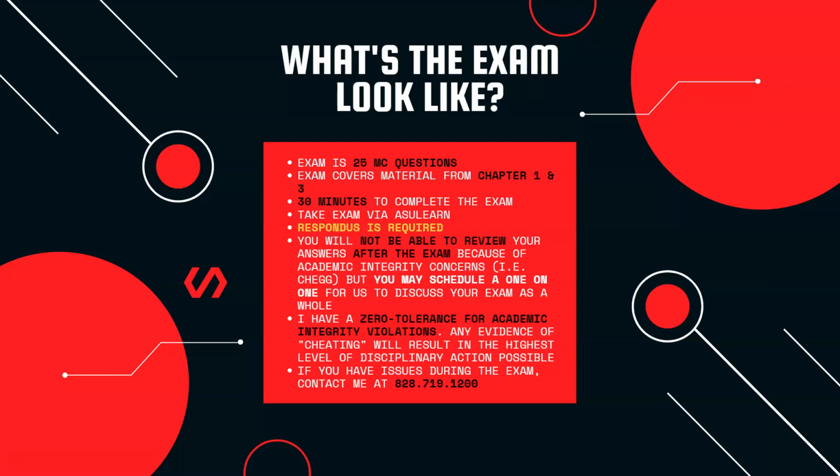You'll be sent an email in advance, which will give you the password and all of the additional instructions that you need to take the exam. On the practice exam, you will see a series of instructions laid out, and those are typically the types of instructions you will see right before the exam.